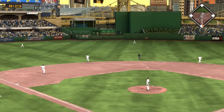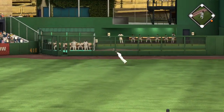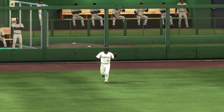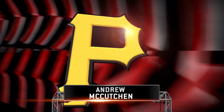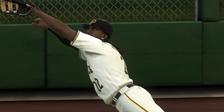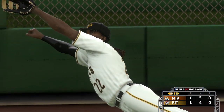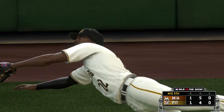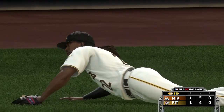Now here's a high fly ball with some carry to deep center. Turning for it is McCutchen, and he dives to make a spectacular catch. What a play there to end the inning. Worth a second look here, as this is a beauty to end the inning. Thursday Night Baseball rolls on. We'll have more after this.